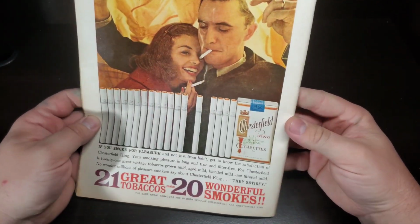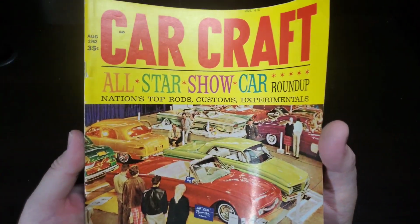And finish her off with some Chesterfield cigarettes. And that'll do it for this week's CarCraft.